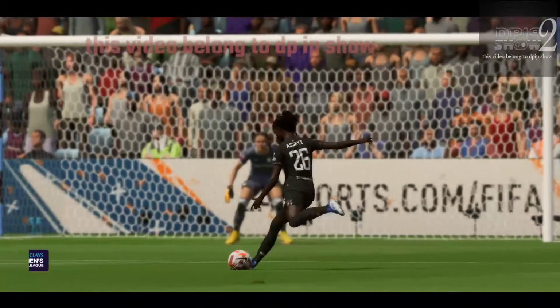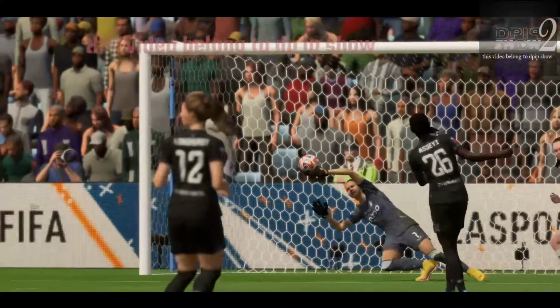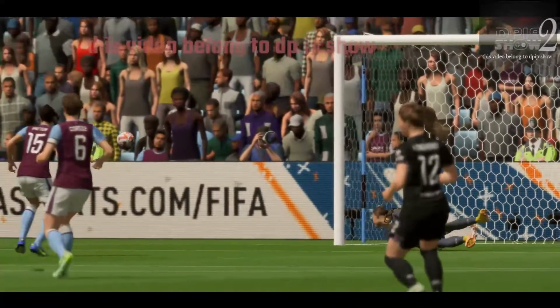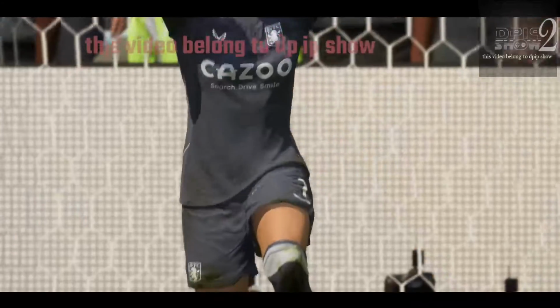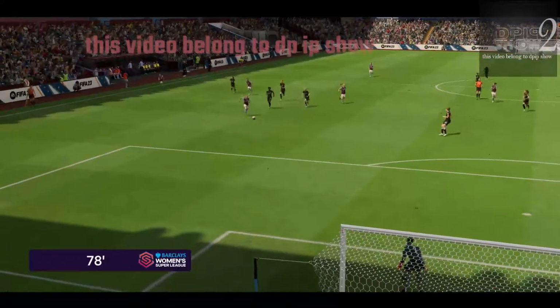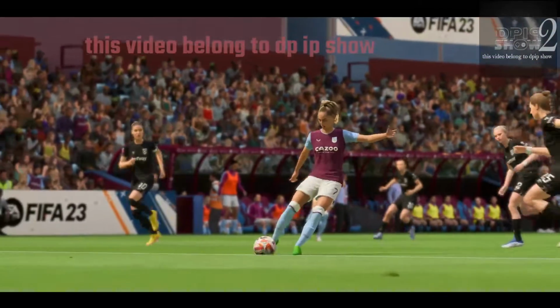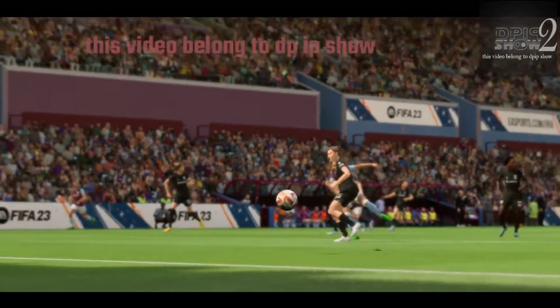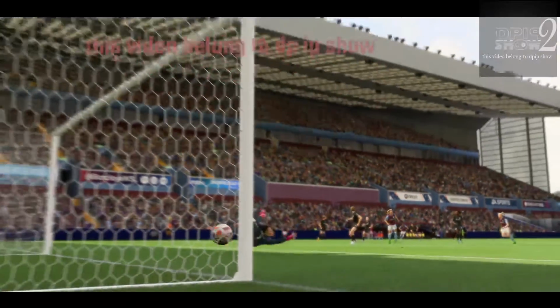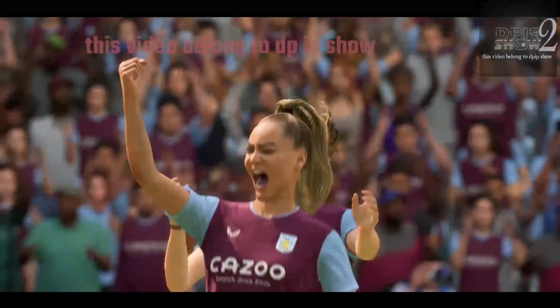Has a go. Oh, really commanding goalkeeping. Good movement. Well, the supporters think it's on. And a goal to level this contest. All even.